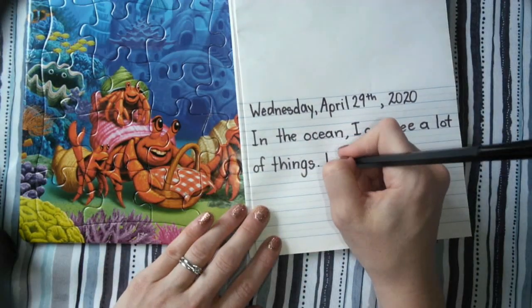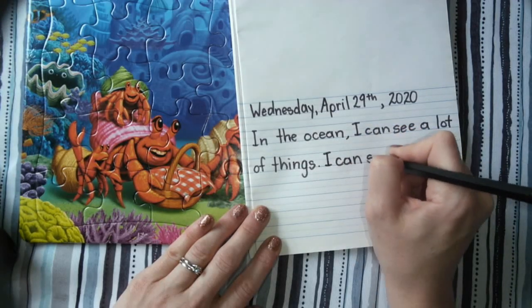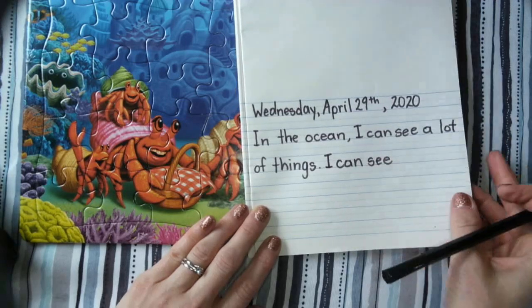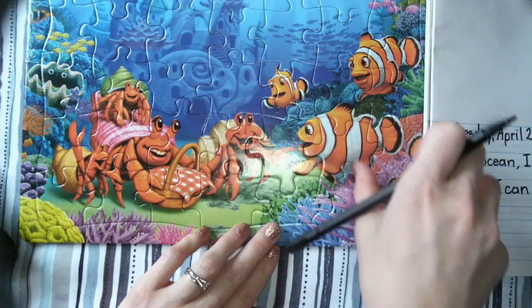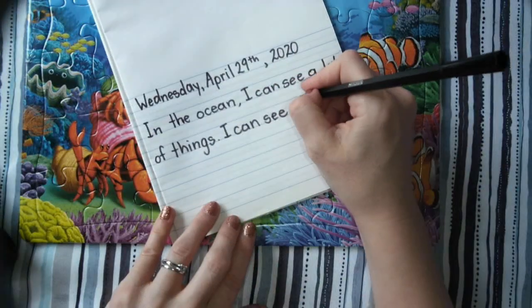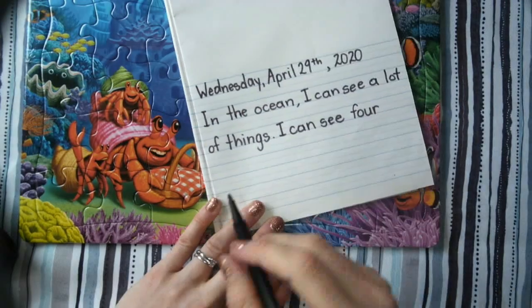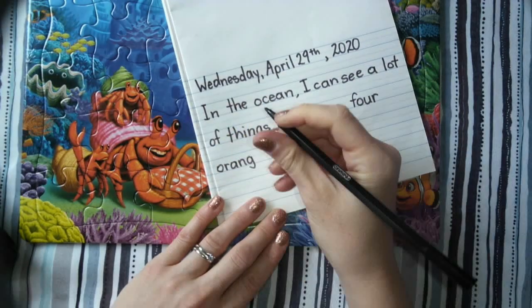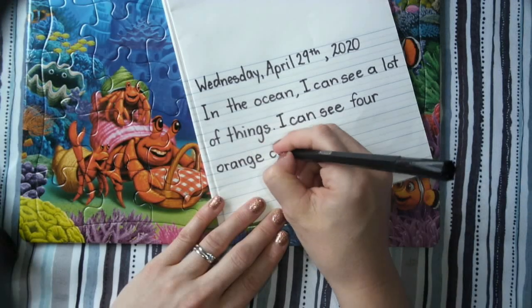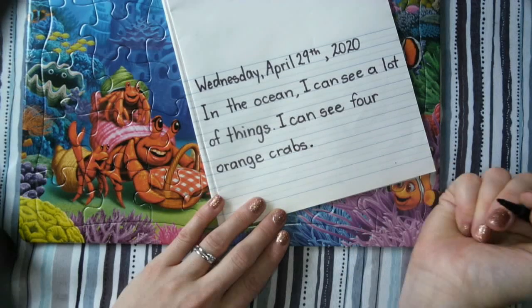I can see crabs. Maybe we want to count the crabs. I can see 1, 2, 3, 4 crabs here. I can see 4. And maybe we want to describe their color. I can see 4 orange crabs. And put a period at the end.